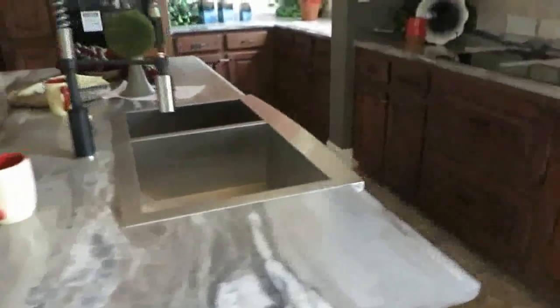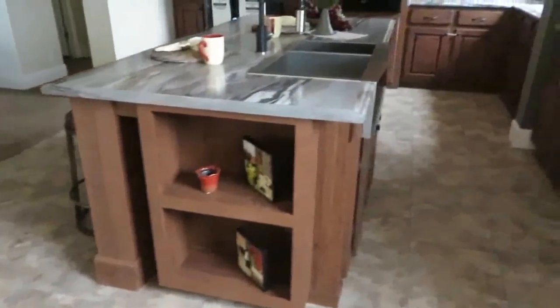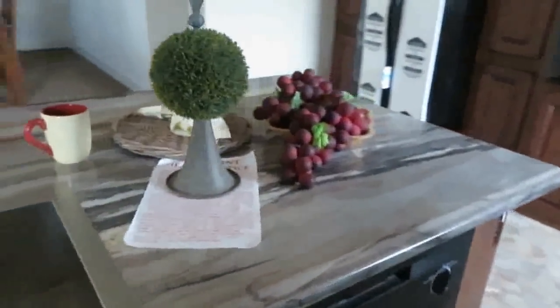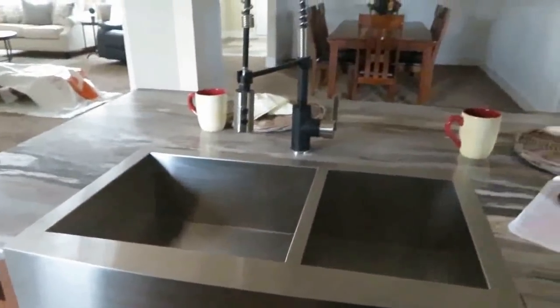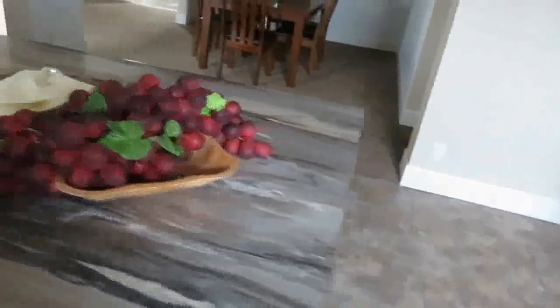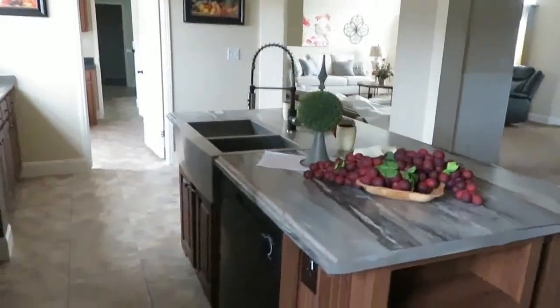These sinks must be standard because I've seen them in all the houses that I've been in so far. You've got storage over here, your dishwasher and more storage over there. These countertops are so pretty. So, so, so pretty. I love them. You have the smaller sink and the larger sink here. Now that's the first time I've seen this particular sink. Usually it's split down the middle or it's one big sink, but I like that. So you can prep your food on one side and have dishes on the other. Very good. So that is the island.